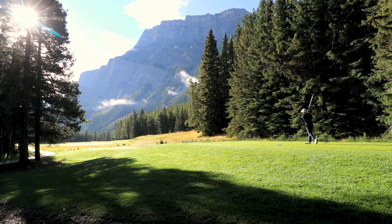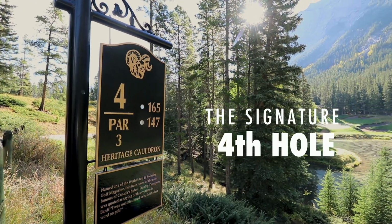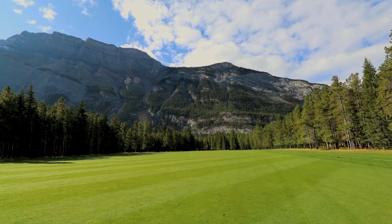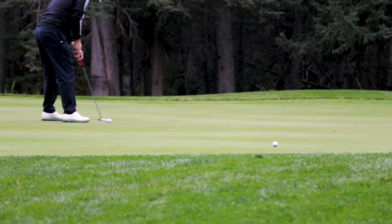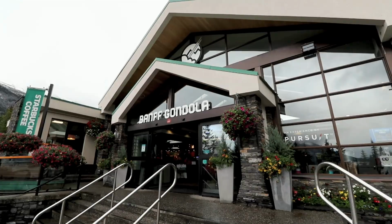You've got the story of Stanley Thompson, along with the rich history of the Rockies that creates this energy here that is unparalleled to anywhere I've played. You just walk around in awe of the surroundings. Is it expensive? You bet. Is it worth playing once? Absolutely. After the round, we're going up.